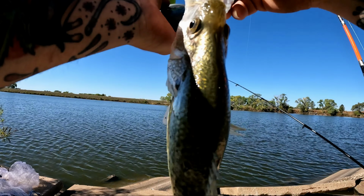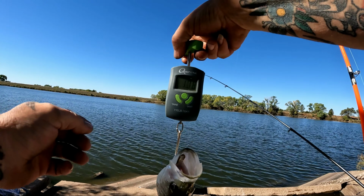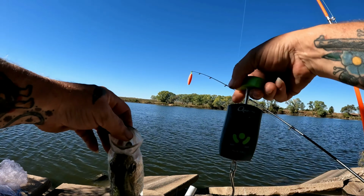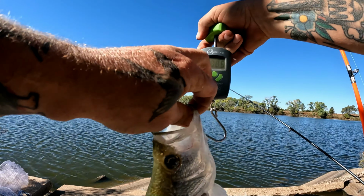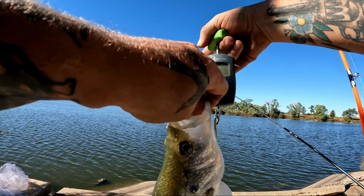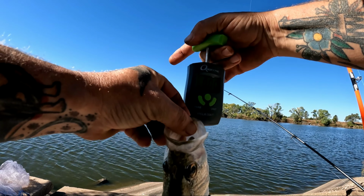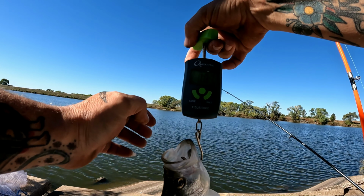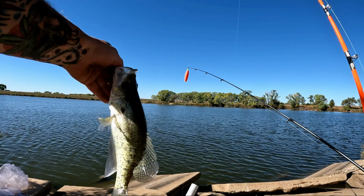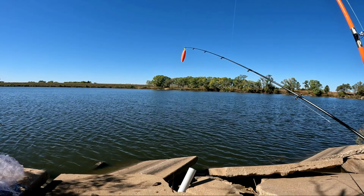And he weighs 1.6. Oh, I thought that'd be more than that. You sure that's right? Oh, 1.10, 1.6. Man, he just looks like he'd be a 1.25 fish, but that's a big fish.